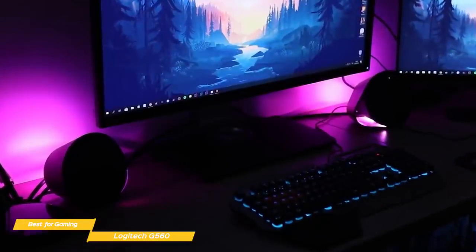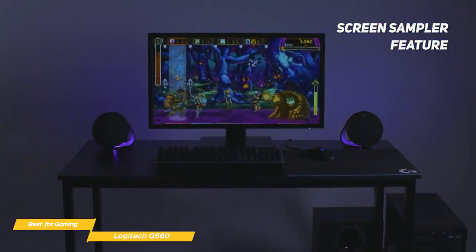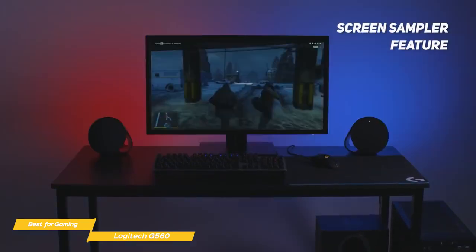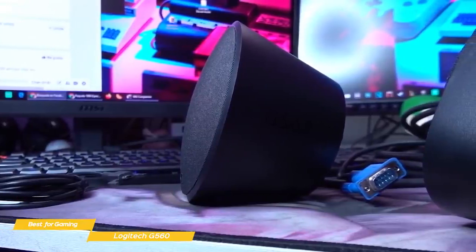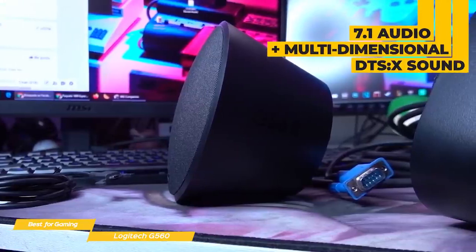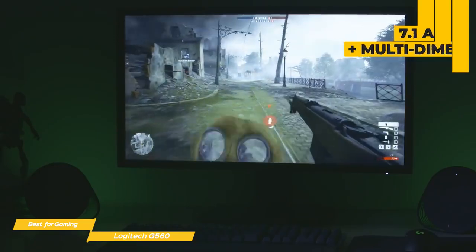The screen sampler works a lot like some of the ambient backlighting products you've probably seen. The software takes color areas of the screen and projects the color through the rear LEDs to create matching backlighting that looks quite stunning. The overall precision of the positional audio is equally impressive. You may have less than perfect experiences with virtual surround, but you'll be pleasantly surprised by the 7.1 audio and the multidimensional DTS-X sound, especially when trying to locate an opponent in-game.